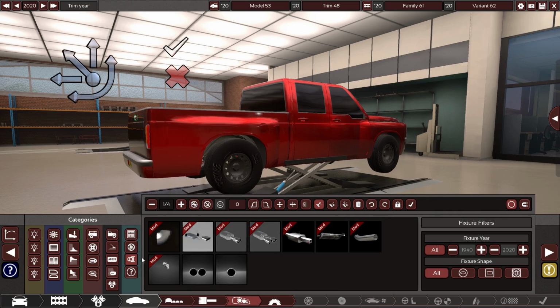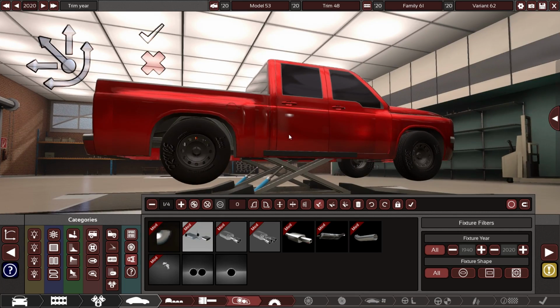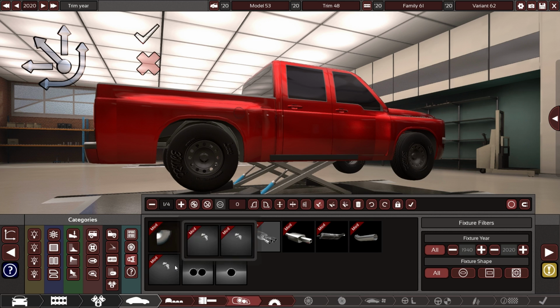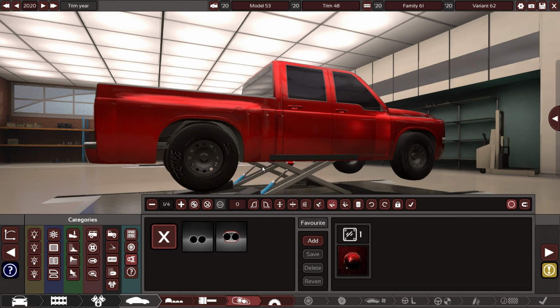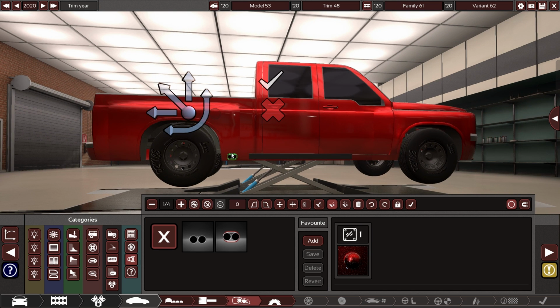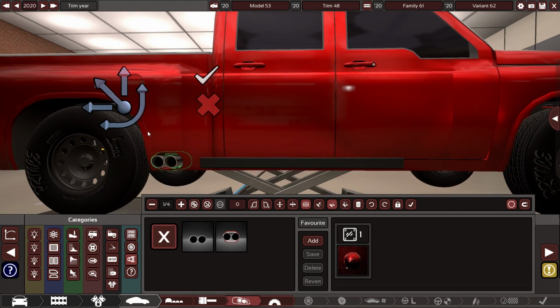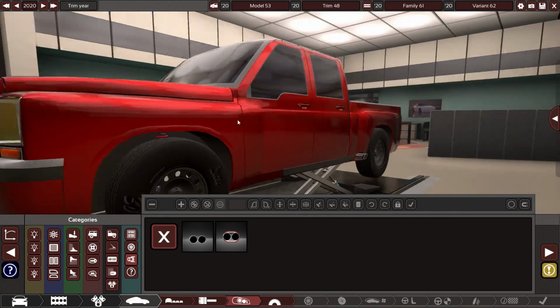Alright, time for exhausts. Now I think this one grants some side exits for the power it's got. So we will go ahead and give it some side exits. And mirror it to the other side maybe. There we go.